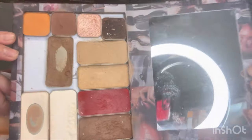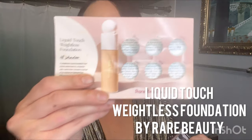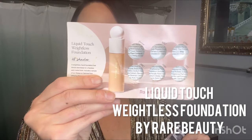And we're gonna try two foundations today, just like last week. We're gonna compare Seint cream makeup, which I absolutely adore. It's all in one palette, customized to what you like. And then we have Selena Gomez's Rare Beauty. This is a liquid foundation, so we're gonna see how the liquid foundation compares to the cream makeup by Seint. We're gonna see which side you prefer. All right, let's get to it.